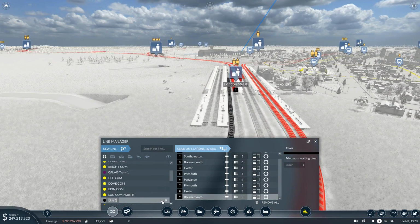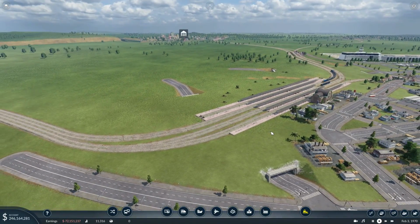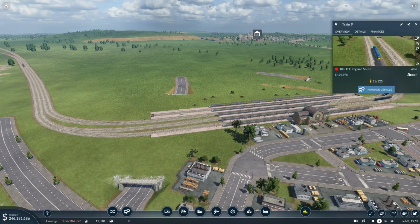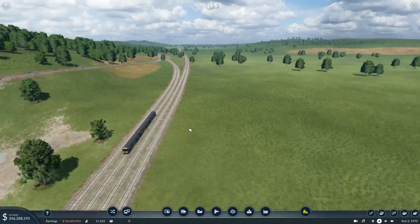Okay, so this will be RLP, ITC, London South Western. Right, so that's now a thing. It's still in black. I'm going to leave it in black just for a second. Do you actually get passengers? You do. 31. Okay, continue on.